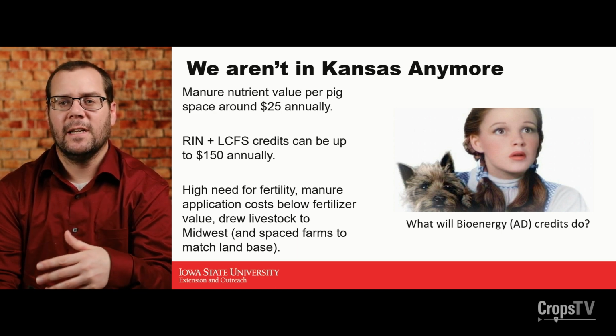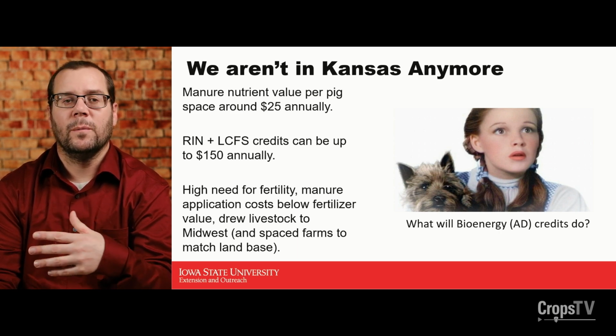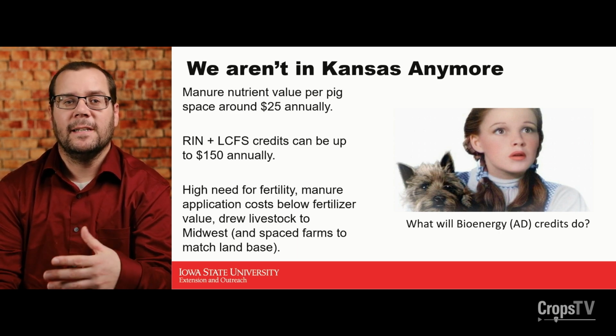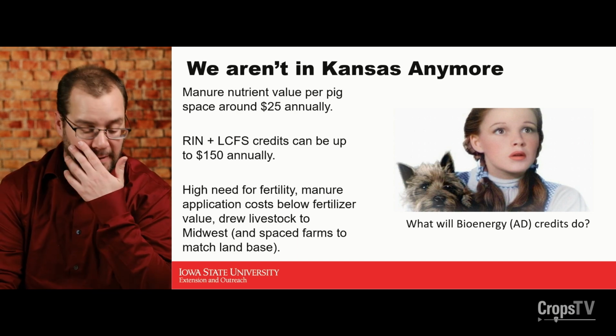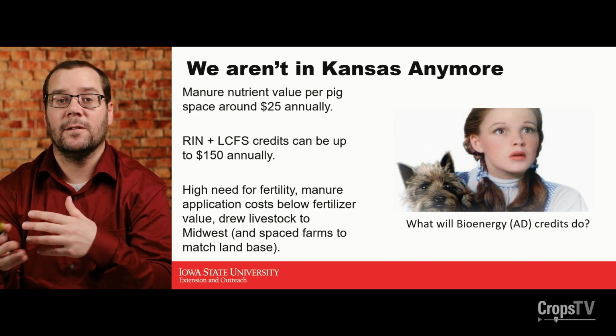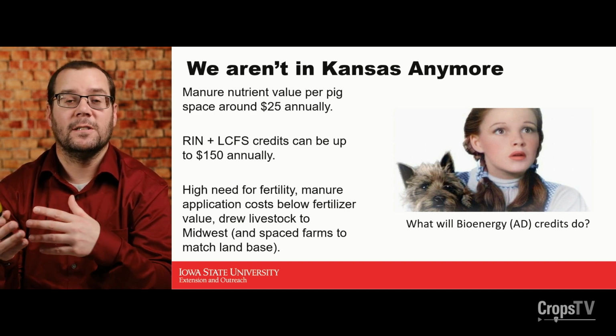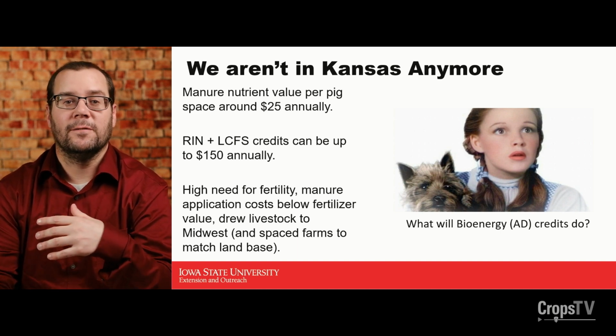And those are often state driven. We might think of Washington, California, Oregon. We'll talk about them more in some details. But those credits can add up to $150 per pig space annually. And that's a pretty high margin, right? If we think about 150 and compare that to even high fertilizer prices now of 60 or 70, it's roughly double what that manure is generating from a fertilizer value.